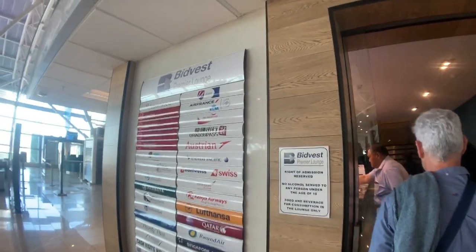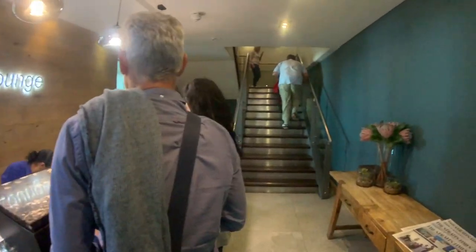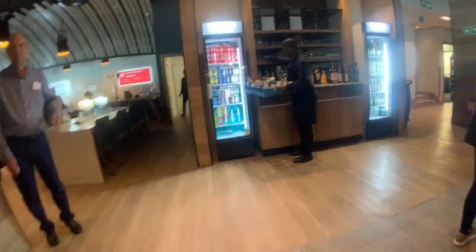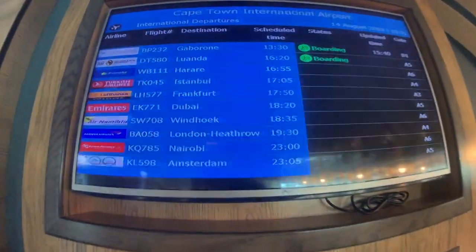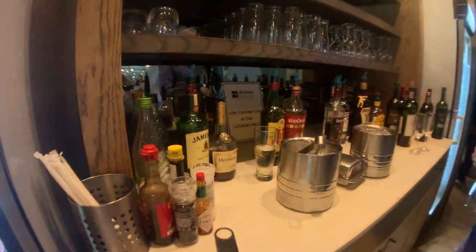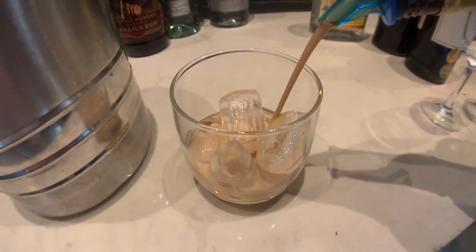So there is a lounge here that Priority Pass is good for. So I'm gonna hang out in here for an hour while I'm waiting. My favorite for South Africa. I love Priority Pass.